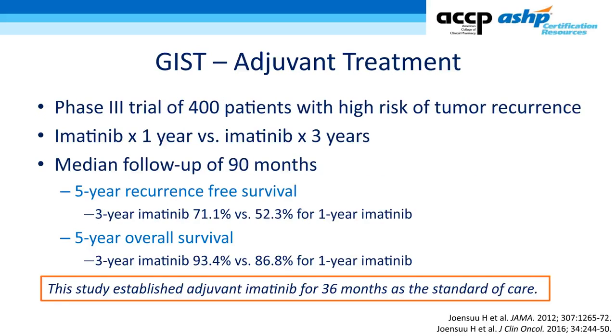In the adjuvant setting, the debate often is how long to treat. So a phase 3 trial of nearly 400 patients with high risk of tumor recurrence were randomized to receive imatinib for 1 year versus imatinib for 3 years. And ultimately, this particular trial demonstrated that 3 years of imatinib therapy improved the 5-year overall survival rate at 93.4% compared to 86.8% for 1 year. This trial established imatinib in the adjuvant setting for 3 years as standard of care in patients with high risk of tumor recurrence.